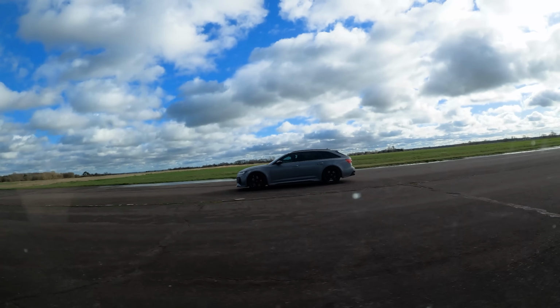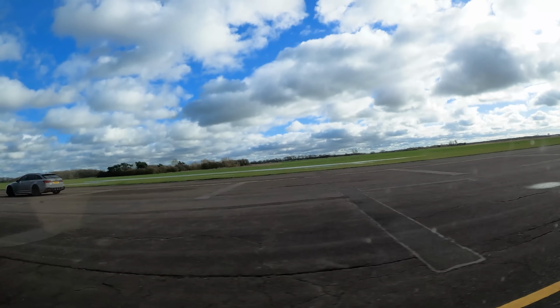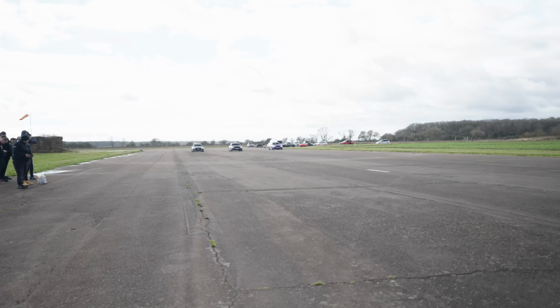The C8 flips the script and takes the win, beating the C6 by around 3 car lengths. The C7 once again comes third, around 2 car lengths behind the C6. Let's line them back up and run it again.